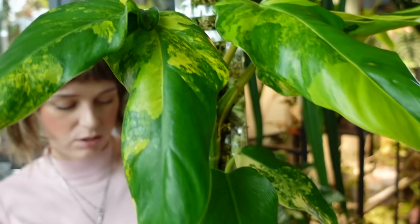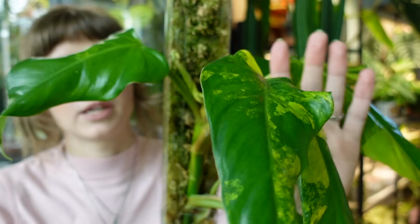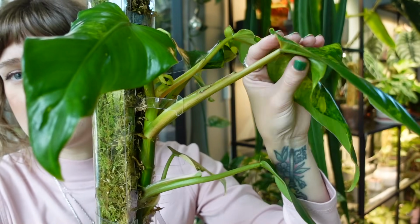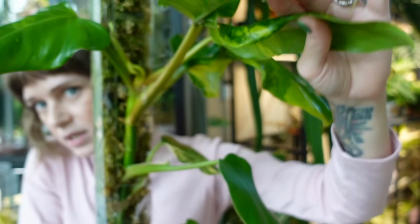Just wait, it's super drippy right now, so it's kind of hard to show without spilling all over myself, but this one petiole right here is for these two leaves. Can you see that?